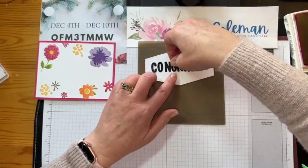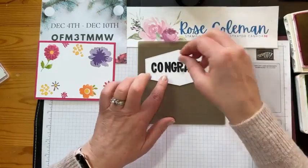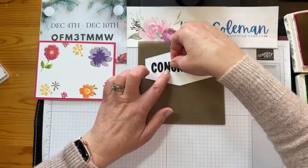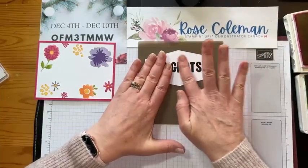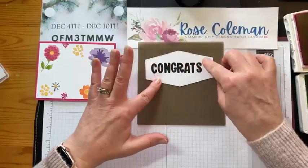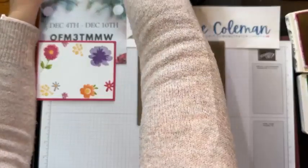Because you can actually lift them up. The adhesive on these adhesive sheets is not so sticky that it does not allow a little bit of wiggle room. So I'm going to move my N over, move my G over, and that looks pretty good. I'm happy with that. Now I'm going to press it down, and we're good to go, okay? But what I was going to mention is I wanted an exclamation point, because if you're saying congrats, you want to say it like you mean it, right?